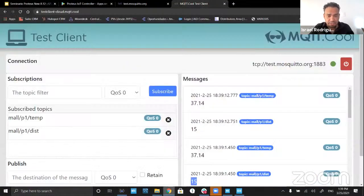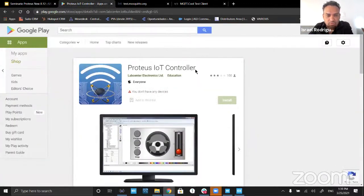Lab Center, just to finish, developed an app called Proteus IoT Controller. This app allows you to use it together with Proteus or with any Arduino or Raspberry Pi board. You can download it from Google Play for Android devices or the App Store for iOS devices. It's free. You can download it and install it on your tablet.